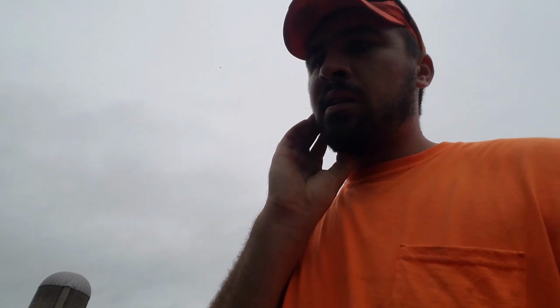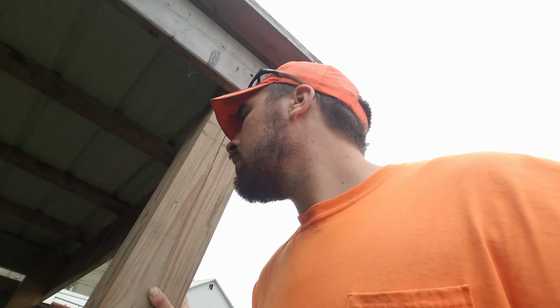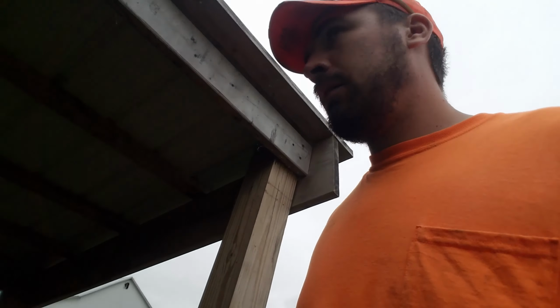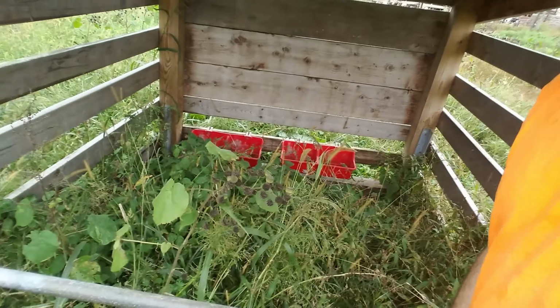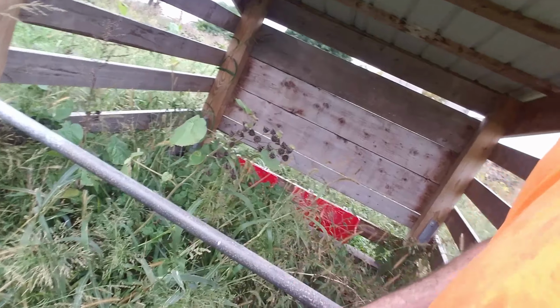And this is our homemade calf creep feeder. So basically what we got here, there's feeders up in front. We got a bar here that only the calves can slide under. And so I can dump feed in there and the calves can crawl in and eat, but the cows can't.